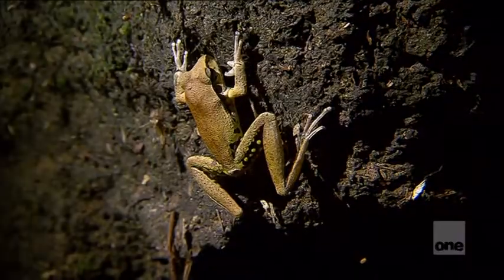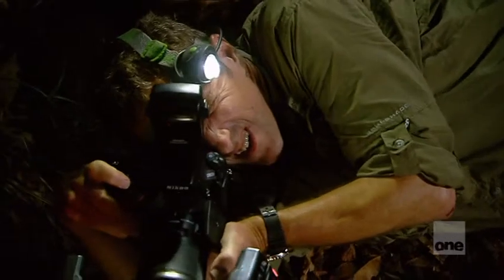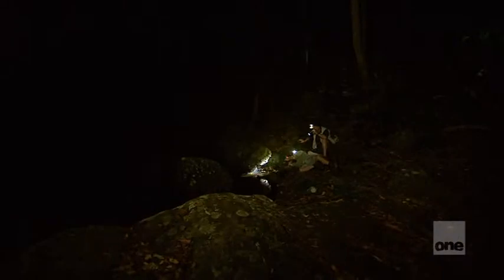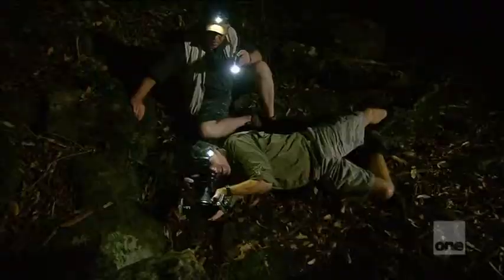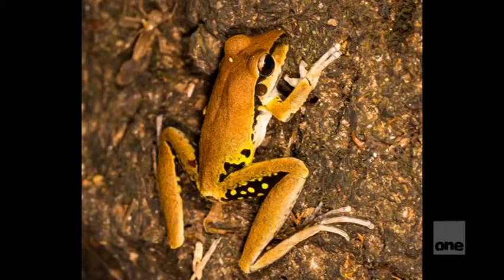All right, I'll shoot tight. I just need some focus on him there, Greg. Geez, I've got a rock in me back. That's all right. It's not the most comfortable place to be photographing frogs. I'm not in a great position, but I don't want to go any further. I'll fall in the water. Yeah. If you go too much closer, he might bolt. So. Yeah, no, that's good. That's luck. Well, we haven't got that. No.